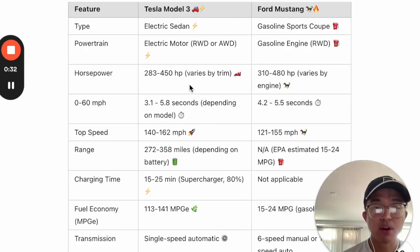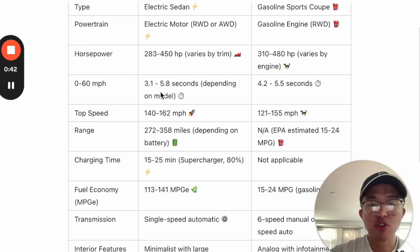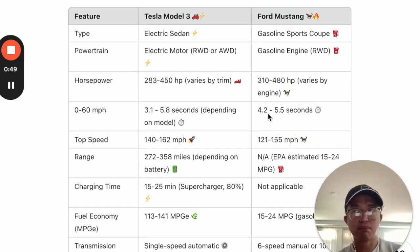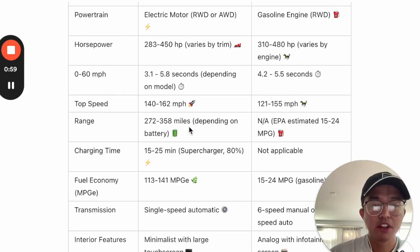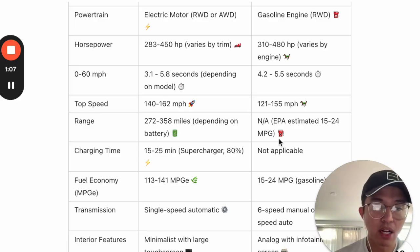Now the horsepower does vary between 280 to 450, with the Ford Mustang being slightly higher, but it also varies depending on the engine. From 0 to 60, you have 3.1 seconds to 5.8 seconds, depending on the model of the Tesla you get, with the Ford Mustang having a smaller difference in range, between 4.2 and 5.5 seconds. For top speed, the Tesla Model 3 is slightly faster, and with range, the Tesla Model 3 is battery dependent and electric, so it has a longer range as well.